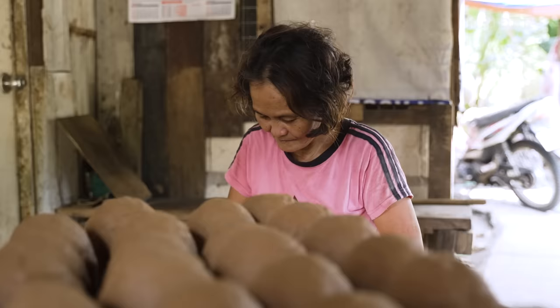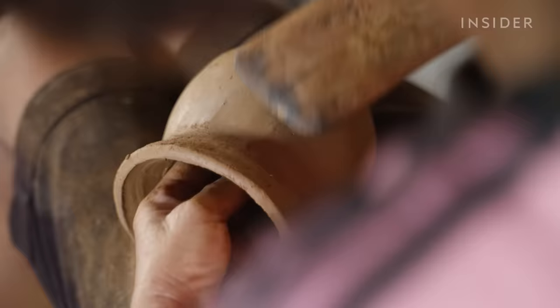Like his cousin, Josephine Sumingip, one of the few potters in town who makes the clay pots. She learned how when she was 18 years old.